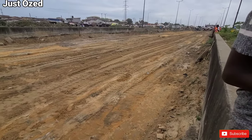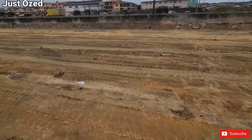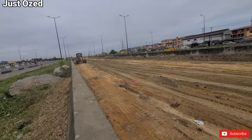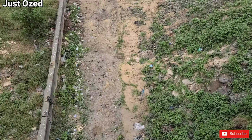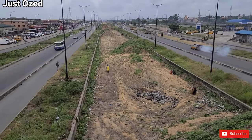We continue the tour from the Aboju. This is the Aboju area heading towards the first gate, and this is what that part also looks like, heading towards the first gate number 4, Mile 2. This is what the first gate looks like heading towards the Mile 2 area. This is what we have at the rail track, and this is the rail track at the first gate heading towards Aboju.